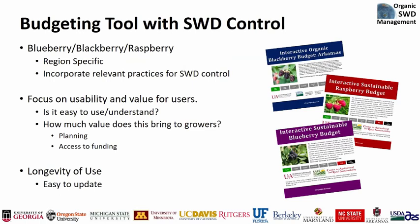So about a decade ago, our team developed some budgeting tools specific for Arkansas berry growers. So we developed a blackberry, raspberry, and blueberry budget. And as part of this project, we have been working to update these tools and to try to expand them beyond just use in Arkansas. So as part of that process, we've been collecting production budgets and cost information from all over the country so that we can incorporate production cost and price differences across regions in the budget. So we want to try to make the budgets a little bit more region specific so farmers across different regions can find use in these as well.